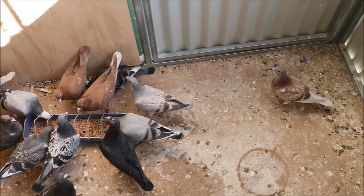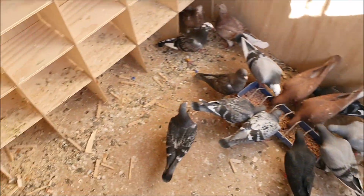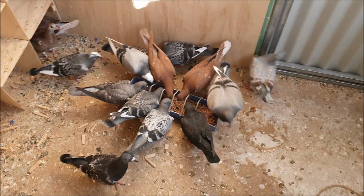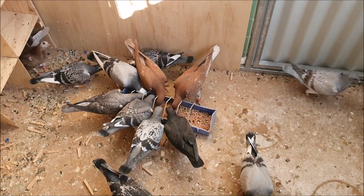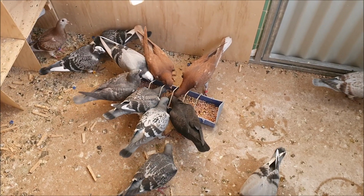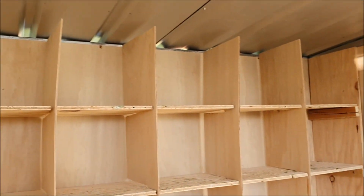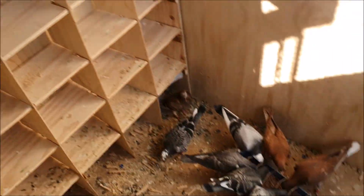Alright, well that's all of them in now. I'll clean up all this mess on the floor once they've had their feed and settled down. But I might just put the camera in the loft for a little while and see how they settle in with these new perches. See if they start choosing their spot that they'll be flying to for the rest of their racing career.